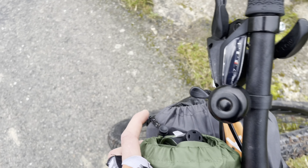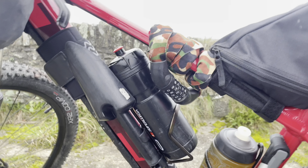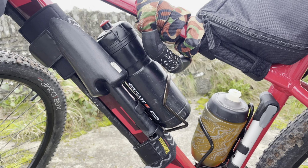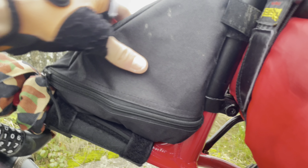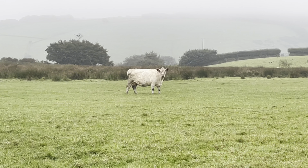If I need to have a poo on the trail, got my poo stick holder up there. Or you can even dig fire pits with that. And then obviously I've got no space in my frame triangle when I've got my drinks in. Normally in my frame bag, obviously look at the zip at the bottom, it should be the other way, my inner tube and emergency spares are in there, which hopefully I don't need.